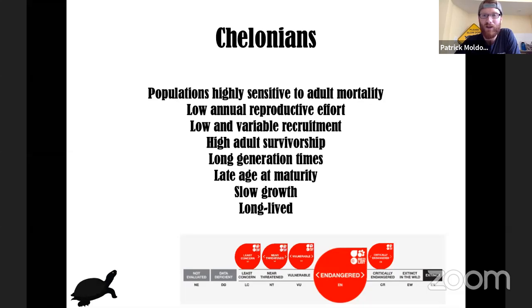I have included IUCN logos throughout this talk to show you about the particular chelonian species I'm discussing and where they fit on the conservation spectrum. And as you'll see, their status contrasts very sharply with that of their corvid predators in that many species are vulnerable, endangered, or critically endangered.